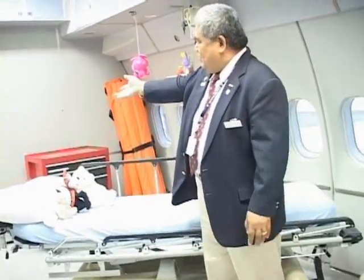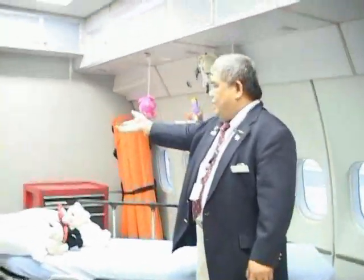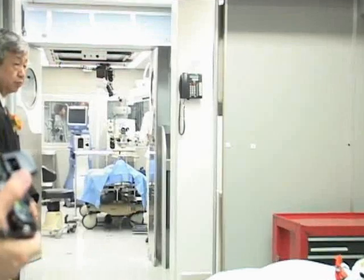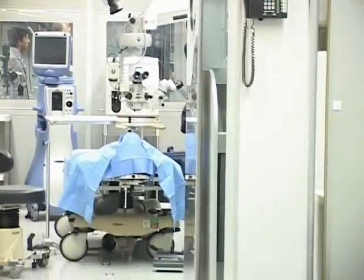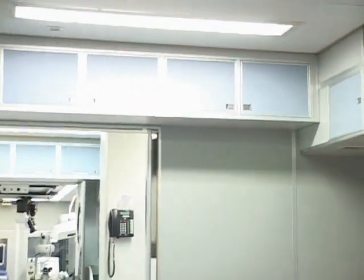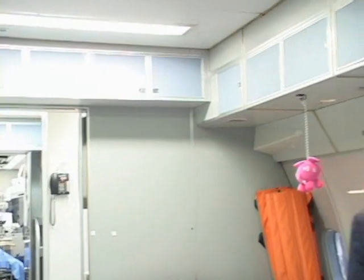And then the next door here is the sub-sterile area. This is the area where we clean all our dirty instruments. We pack them and we sterilize them. And most of the cabinets are stock cabinets. And that's it in the recovery. Do you have any questions?